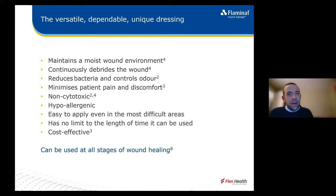Flaminal reduces bacteria and controls odour. So I said earlier on that Flaminal is a broad spectrum antimicrobial. It's a very unique antimicrobial, and it will kill a whole host of gram-positive and gram-negative bacteria. With it being so effective at killing bacteria, Flaminal is excellent for odour control. So if you do have any patients where odour is an issue, that may have an impact on their quality of life, we can help with that aspect of dressing changing as well.